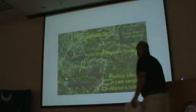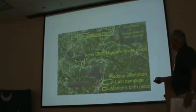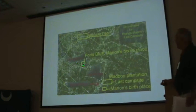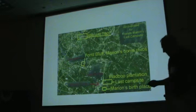Karen. All right, so here we are in Marion. Here's Lake Marion, Lake Moultrie. Here's Francis Marion's home site, Palm Bluff, and I'm going to show you a photograph of his home in a minute. Here's Lake Moultrie, the village of Pineville, the dam. Wadboo Plantation is about in here, Marion's birthplace is about in this place.